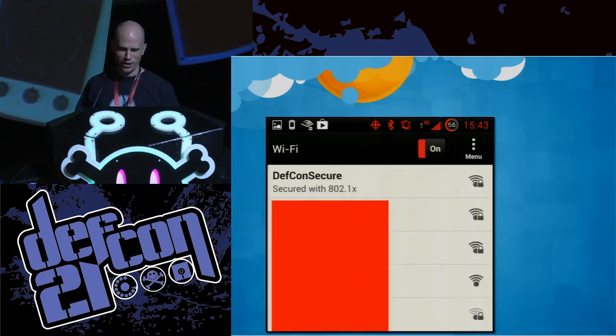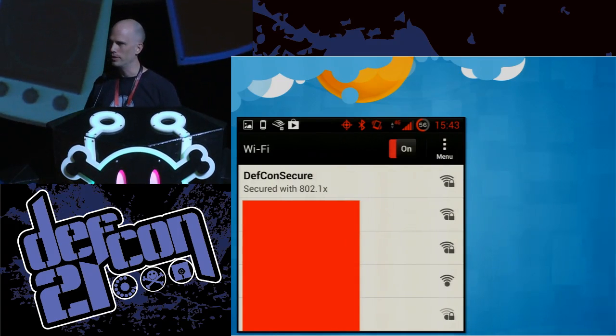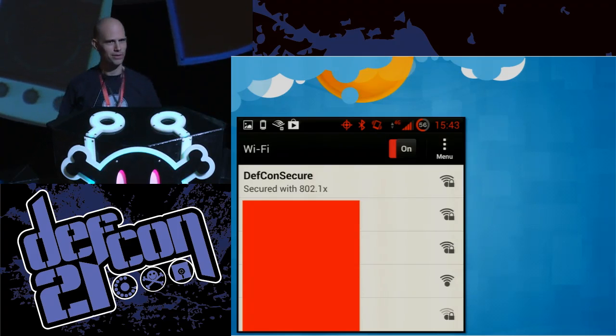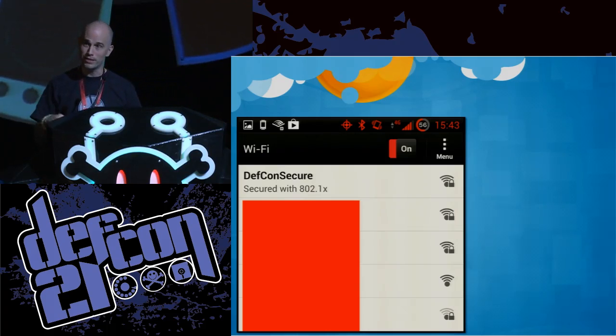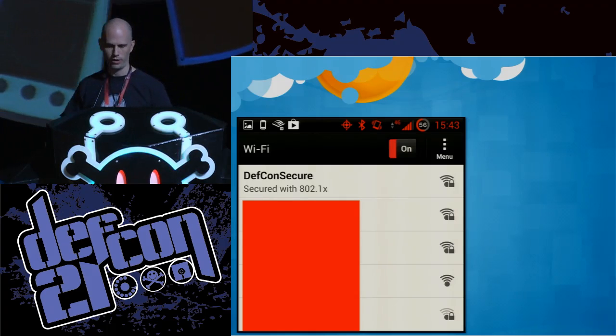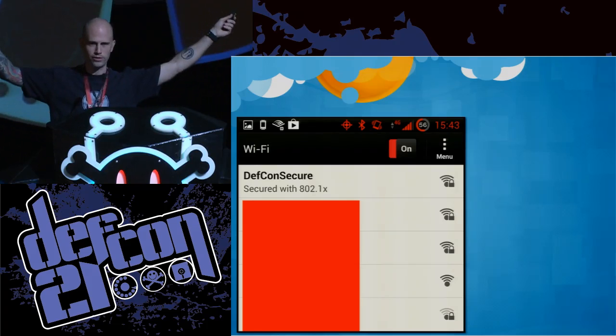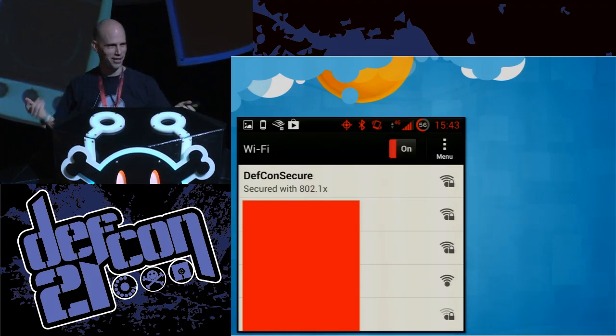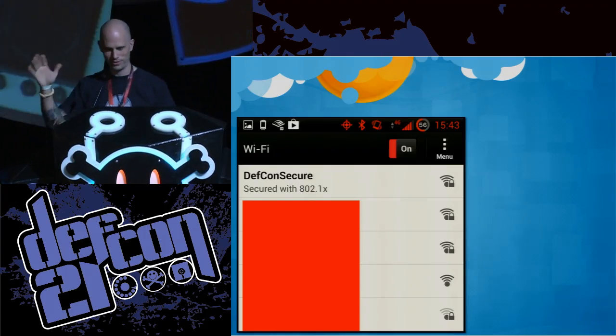Okay. So what does the client look like in this instance? Again, this works on iOS, but I'm going to use an Android device because something different happens here with Android. See if you guys can catch on what it is that's missing from this that was in the MSCHAP attack with the client. So the first thing that happens is, right, DEF CON Secure. You guys all used the DEF CON Secure network this weekend, right? Yeah, right. So that was MSCHAPv2, just saying. Anyway.